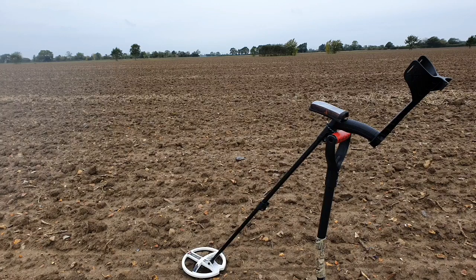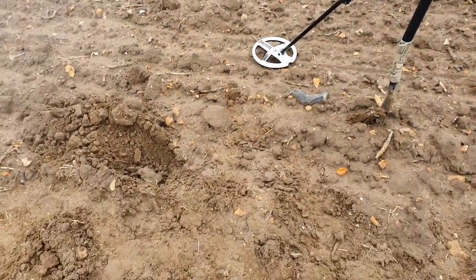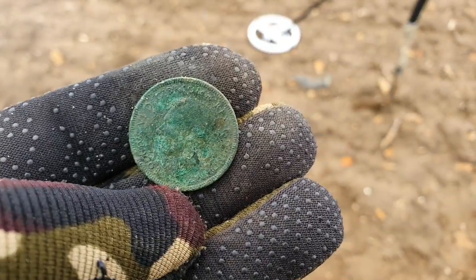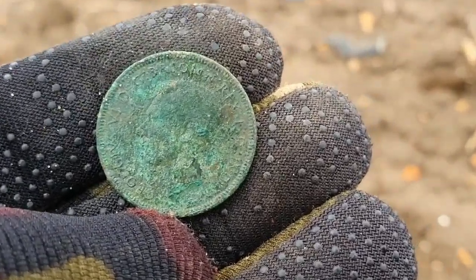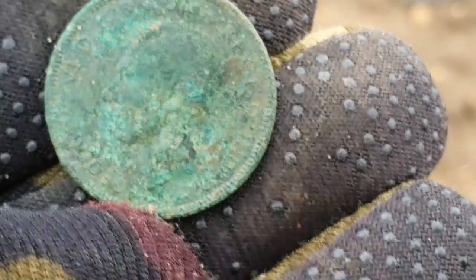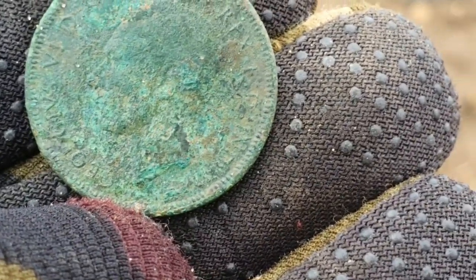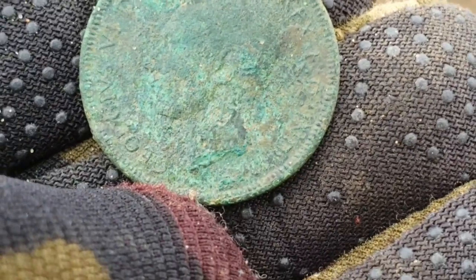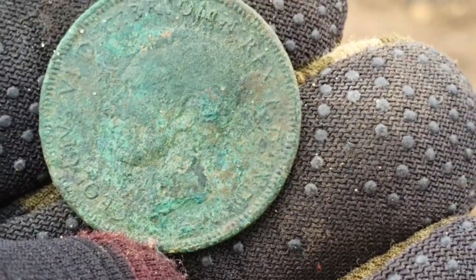Right then folks, just walking across the field here, like I say, going over to my chosen area. I just had another target, and this was ringing up at about 85 on the display. And I think it's a... what is that? It is a Georgius. I couldn't see it at the moment. George the 6th. I think that's a ship halfpenny.